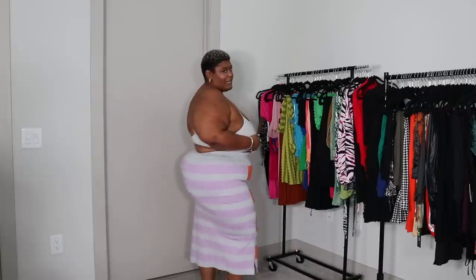This skirt is so soft. I absolutely fell in love with the print. It actually comes with a matching sweater, but I didn't get the sweater. But the skirt, I absolutely needed. I mean, look at the material, honey. Look at the material and feel the material.